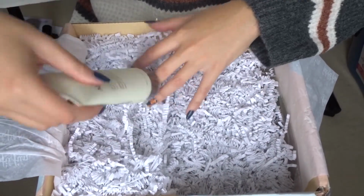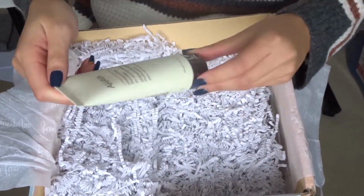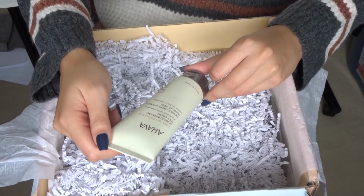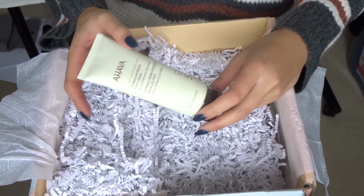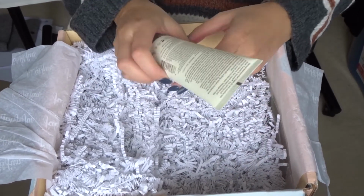And then last but not least, there is a leave-on Dead Sea mud mask, which is really awesome for dry and sensitive skin relief. So I personally don't really use mud masks. I really do prefer sheet masks, but this is really cute. I really like it. All right, so now that the surprise is over, I think we can look at our little what's-in-the-box insert and kind of look at all the prices for all these things.